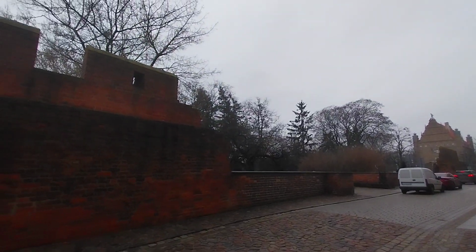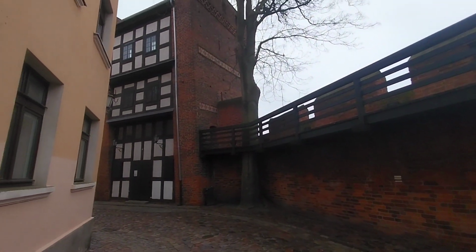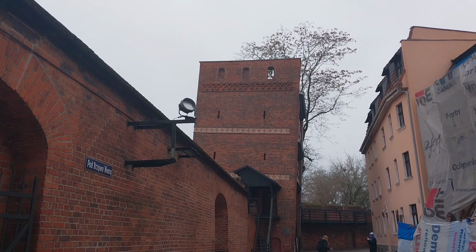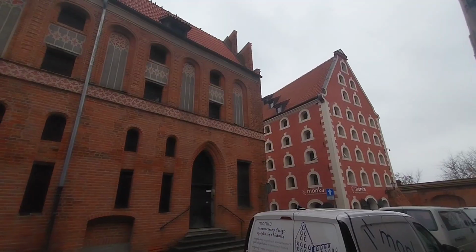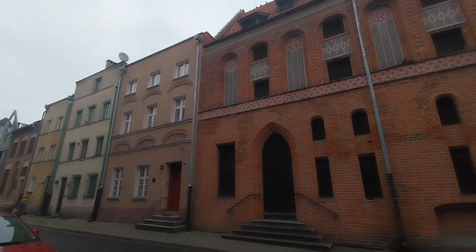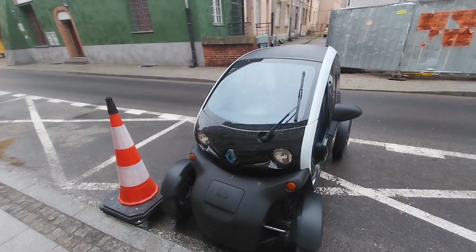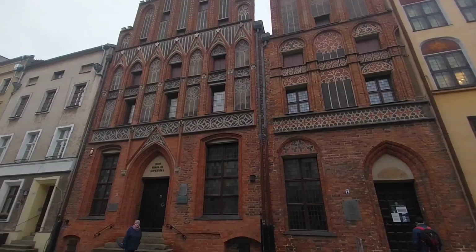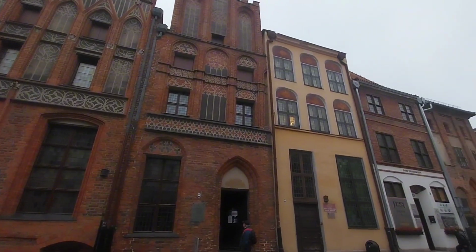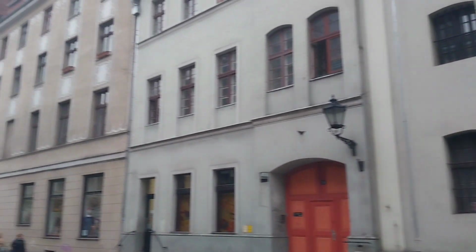Right next to it, we see a very interesting building. Of course, the beautiful red bricks, but also the Leaning Tower of Torun. Check that out. Walking down this road, we see a bunch of beautiful buildings. And look at this car. Now this is what I'm talking about. This building over here is the former house of Nicholas Copernicus, the famous astronomer. Lizard King Restaurant. That looks pretty fun.